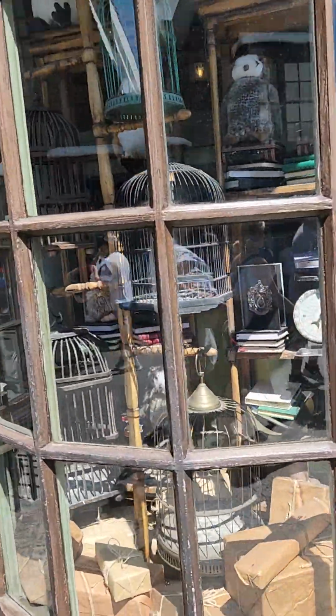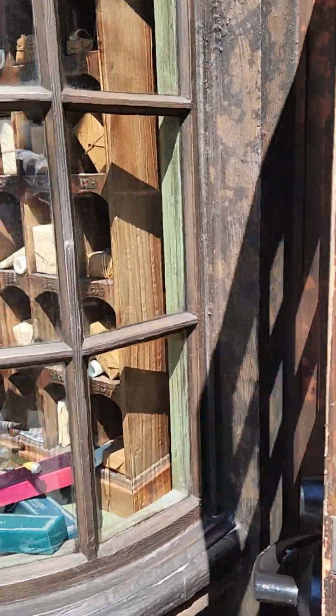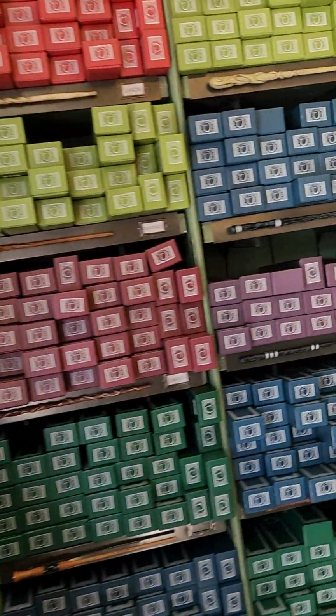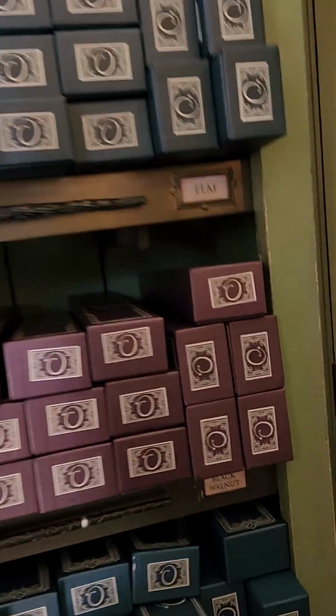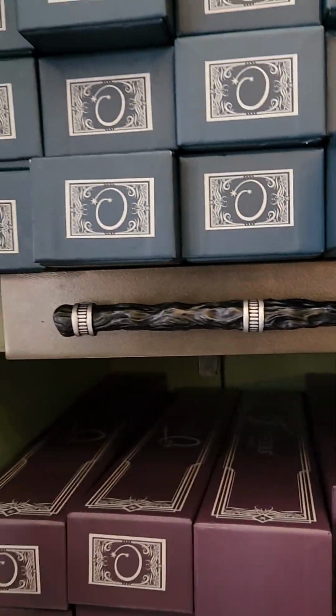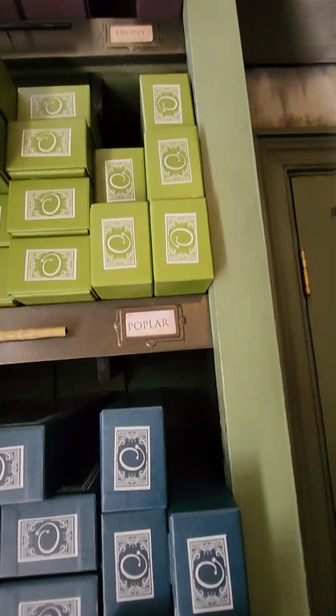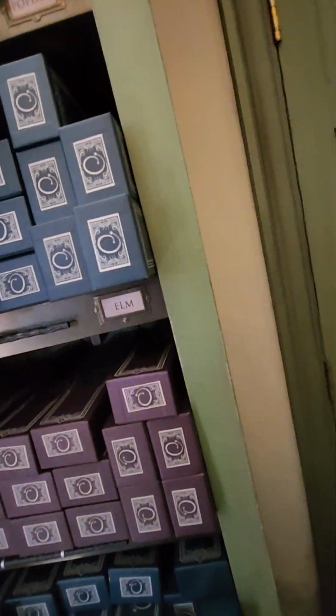Look in here, honey, real quick. Look in here. Yeah. They have wands in here. So this shows you what wand you get. You get them and they have LEDs and they activate the stuff in the different windows.